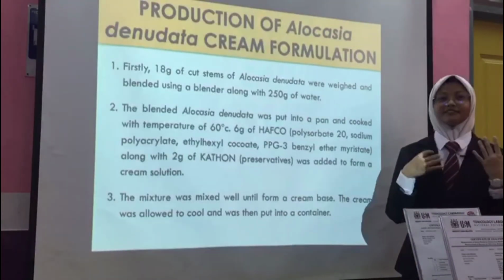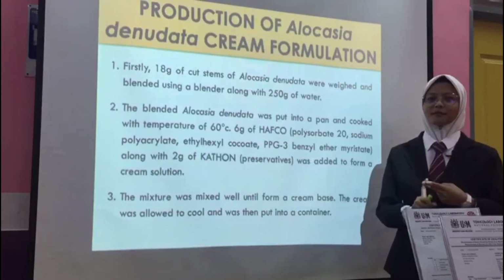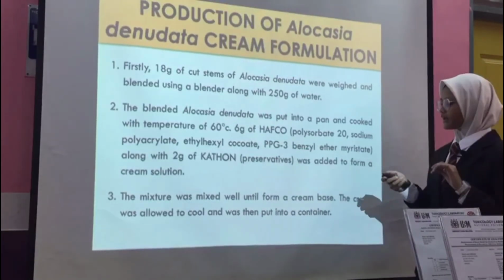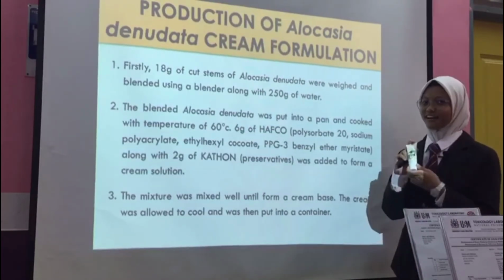So after this, we have already achieved our second objective, that 5 microgram per milliliter is the best concentration that can promote the most cell migration. We then continued to make the Alocasia denudata cream formulation, which is this cream right here.